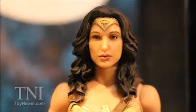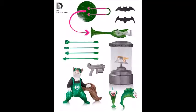Moving on to DC Icons. All right, we'll talk about the accessory packs. Okay, so we have accessory pack 1, which is in stores September 2016. The price is going to be $28. This is in American, so that's probably going to be like $40 or something here.